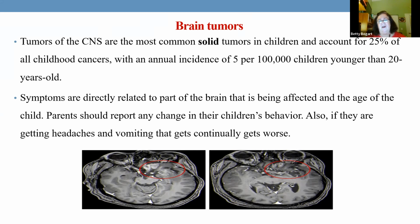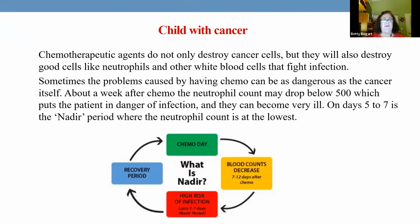The headaches and vomiting will get worse and worse and worse. And it's usually not just with feeding, it's at all different times and there's no correlation. That's when the child goes in for treatment. The parent says, no, there's something wrong.